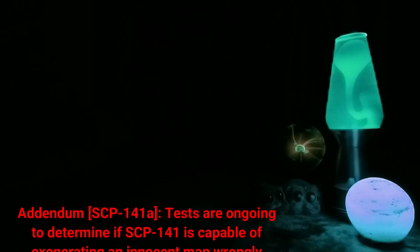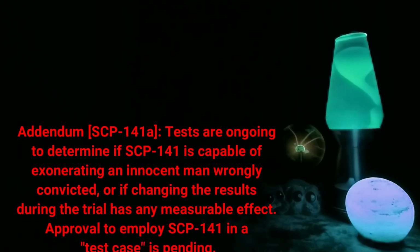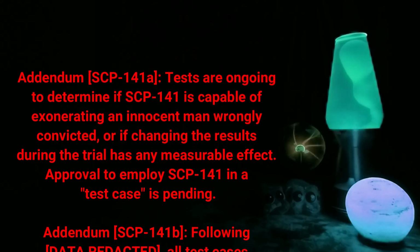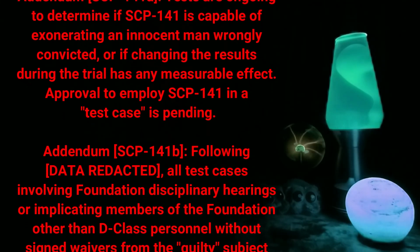Addendum: SCP-141 tests are ongoing to determine if SCP-141 is capable of exonerating an innocent man wrongly convicted, or if changing the results during the trial has any measurable effect. Approval to employ SCP-141 in a test case is pending.